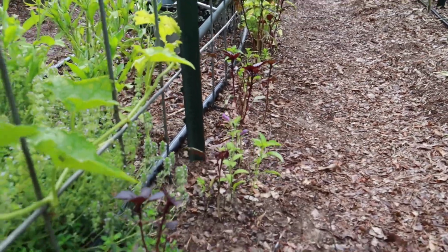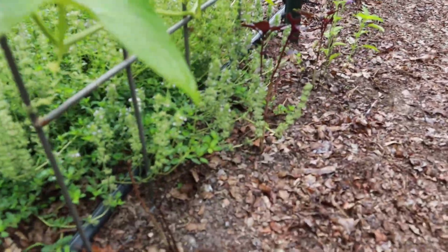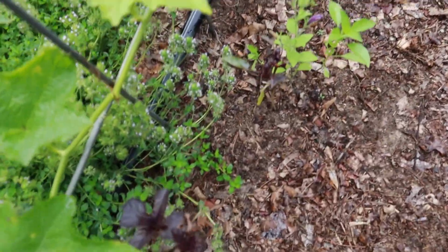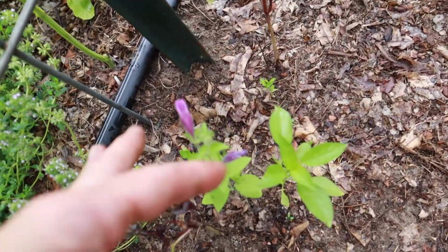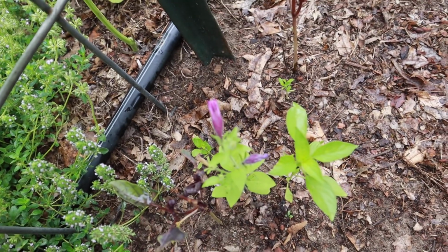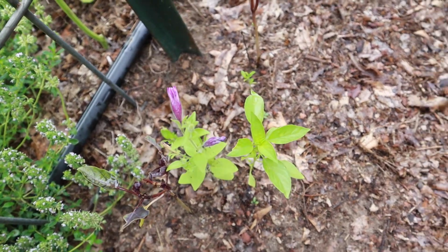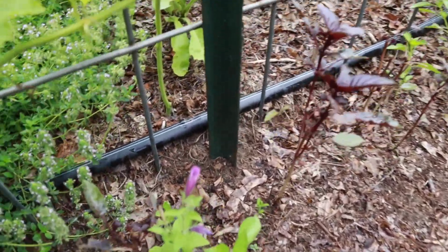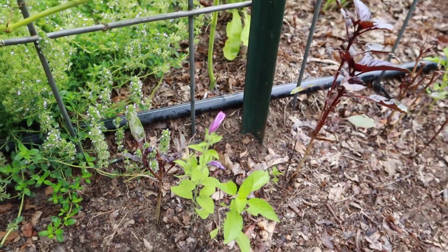My line of purple opal basil has obviously seen better days. It was really heavily damaged by the beetles. And I had a volunteer petunia sprout up, which is just so odd because I didn't have that growing here last year, and it just now popped out of the soil.